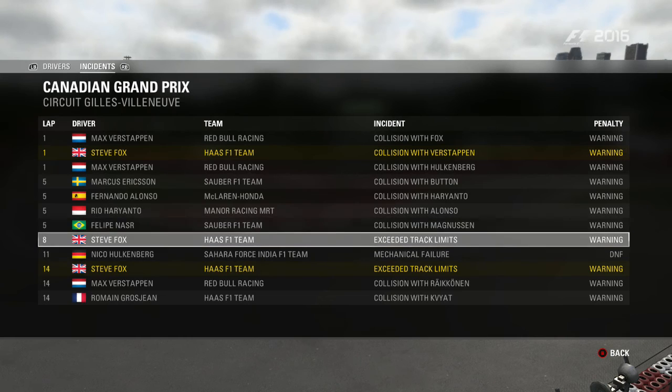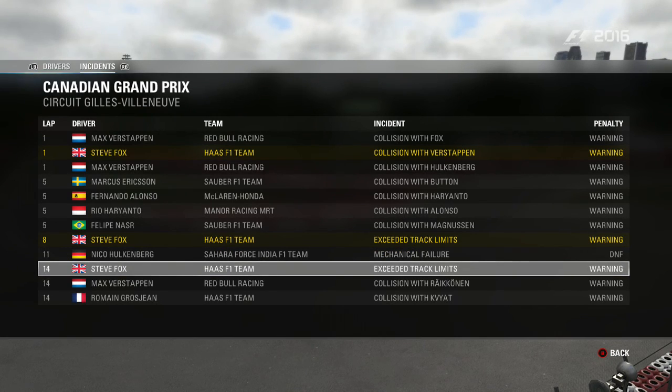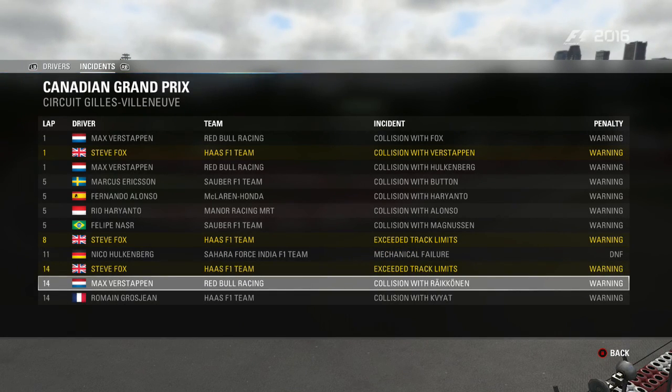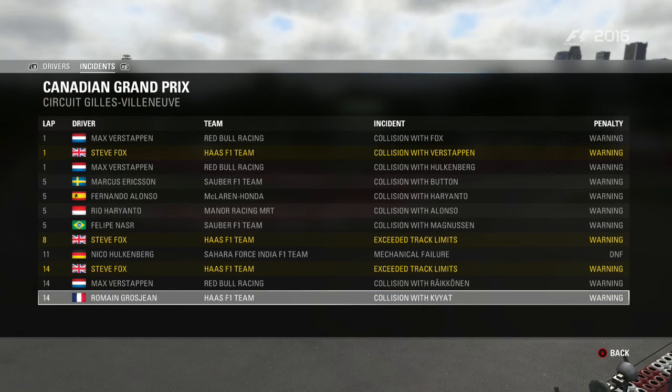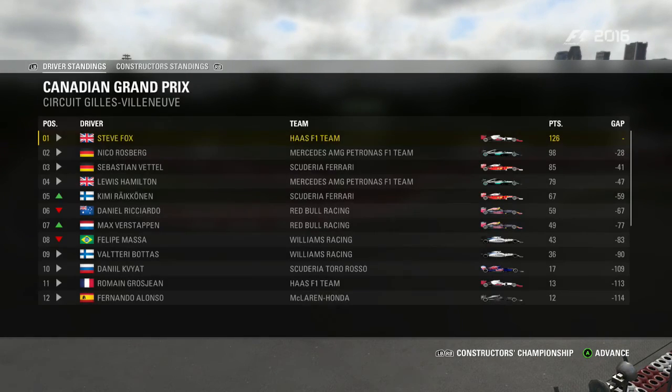See Steve Fox there got a warning for exceeding track limits on lap 8 and 14. Verstappen got a warning for colliding with Raikkonen. See Grosjean, our teammate, got a warning for colliding with Danny Kvyat, and obviously on lap 11 Nico Hulkenberg there retiring with a mechanical failure. So not a good day for him on the Force India team. Obviously Perez I don't think managed to finish in the points either, so not a great day for the team.